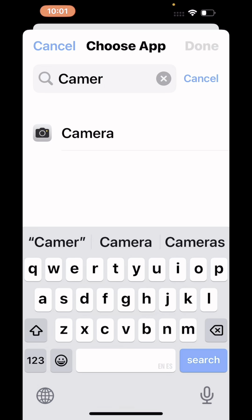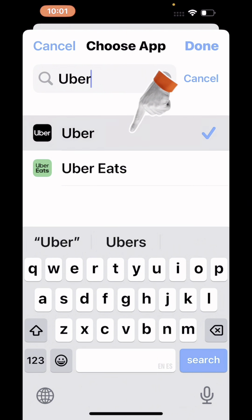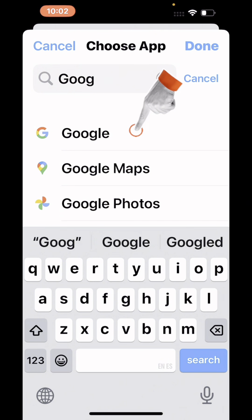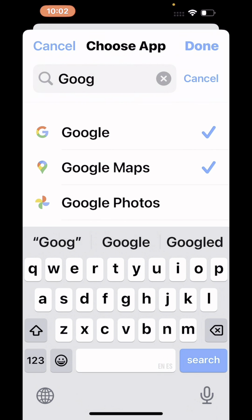the most common ones that we'll have open as we're walking around a foreign city, like the camera app, taking pictures. I mentioned earlier that we might have Uber open. And so then I'm tapping that X, clearing that out so I can type in something else. We might have Google open, searching for the nearest grocery store. Google Maps open. We might even have Google Translate open.